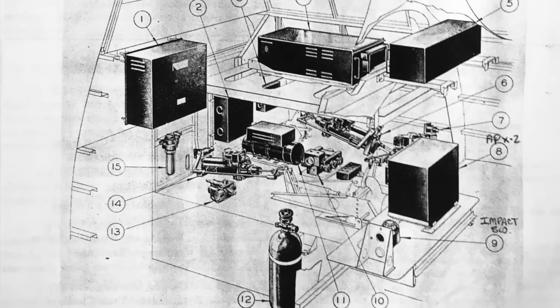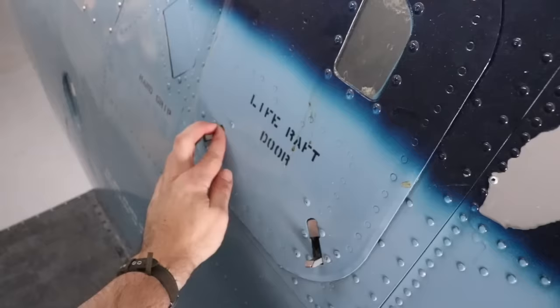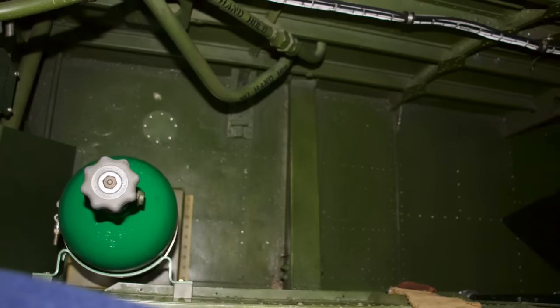Here you can see I have opened up the access canopy. Located aft of the observer seat and forward of the top turret is a life raft compartment. I'll now head on aft and exit through the crew door.